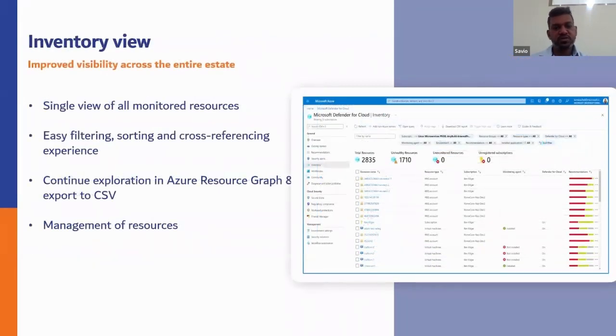Coming to the inventory view. When we say inventory view, it is a single view of all the monitored resources. The resources are centrally viewable, and there is easy filtering available. You can also do sorting and cross-referencing of various resources. You can filter resources by properties, maybe policies, tags, or resource groups. You can also filter the resources, as you see here, by security posture, recommendations, and specific vulnerabilities. Filtering can also be done by statuses, pricing tiers, agents, and so on.